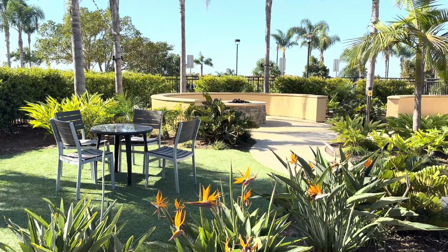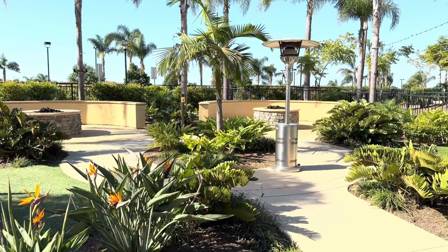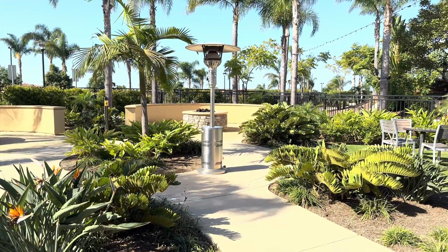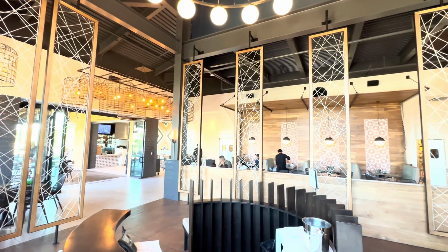Not a gigantic water slide by any means, but definitely had some twists and turns that the kids seem to really be enjoying. They do have some fire pits at night, which is very, very needed during most times of the year in California because the temperature does drop at night.